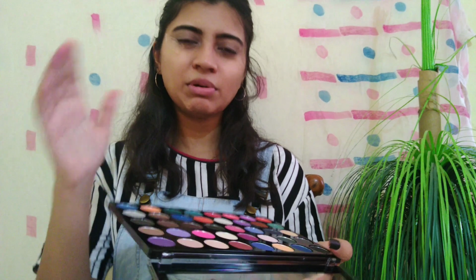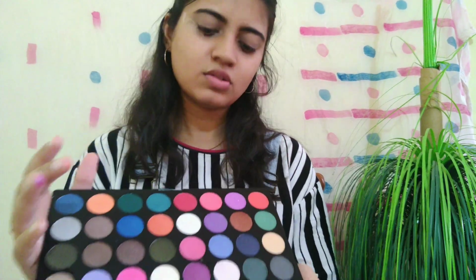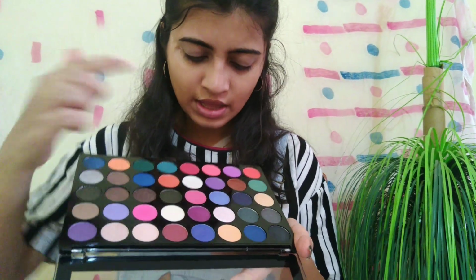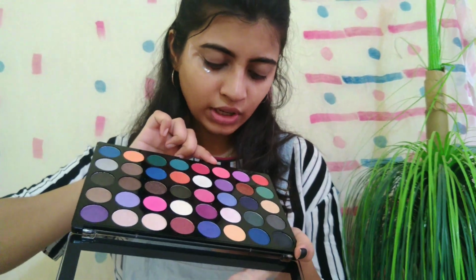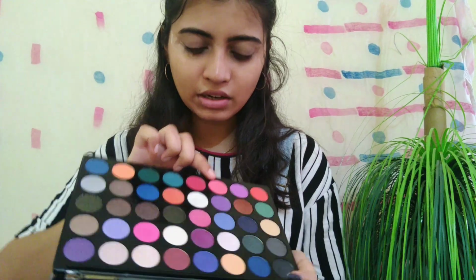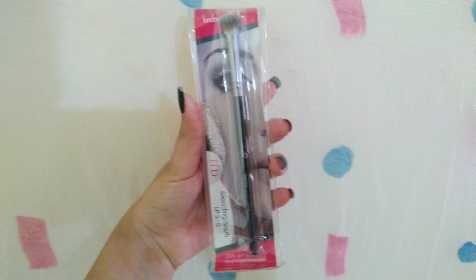I think I'm going to do a little bit pinkish look today. So I think I'm going to start with this one, this pink color. This is a neutral color and this is not shimmery, this is a matte color. So I'm going to start with this one.